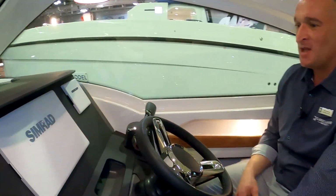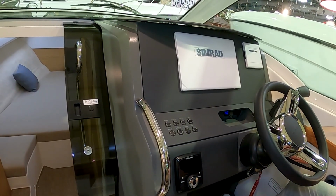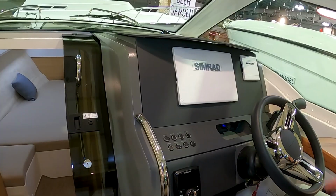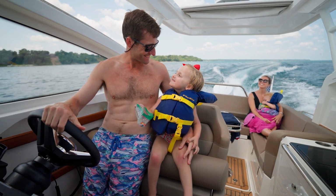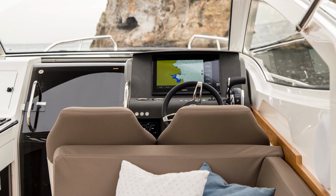Zip wake system, very, very fantastic system. It works instantaneously. So with the hull design on this vessel, it's gonna keep your boat with little to no lift in the nose. So you're gonna have visibility the whole entire time that you're taking off, accelerating with the boat.